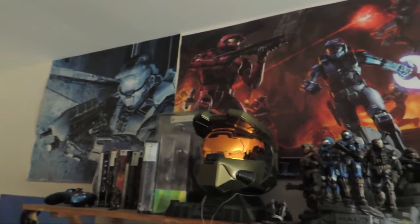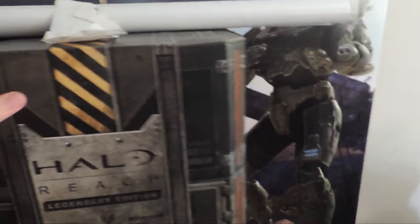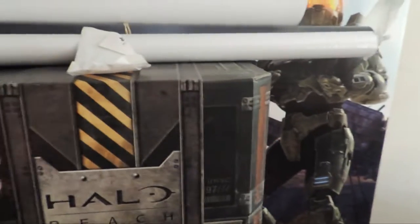So, Master Chief poster, a bunch of posters I still gotta hang. A couple of Halo 3. Oh, Halo Wars over here. Almost forgot about that guy. And Halo Reach Legendary Edition box, nice and still mostly sealed. It's in pretty good condition. Anyway, probably one of my prouder pieces.